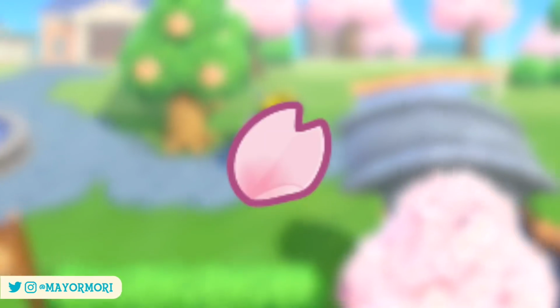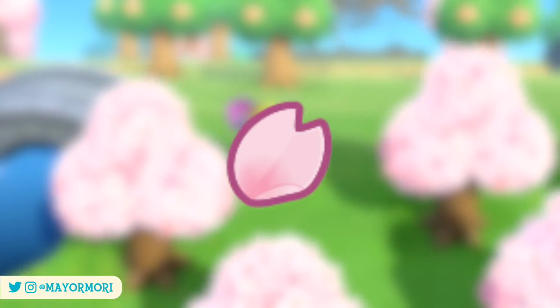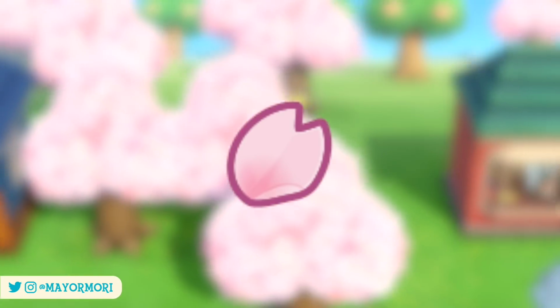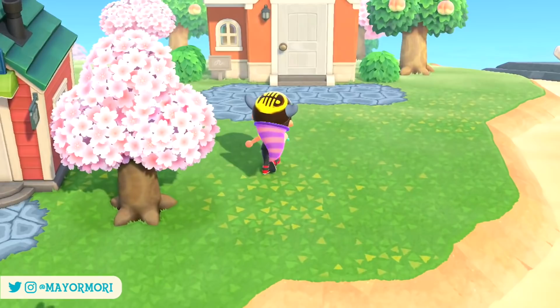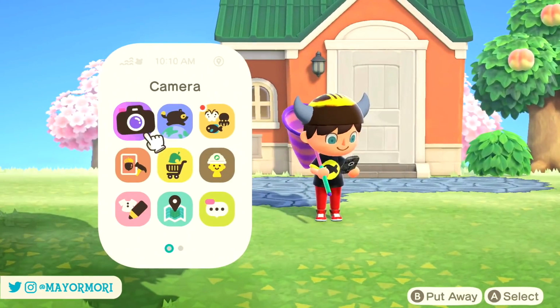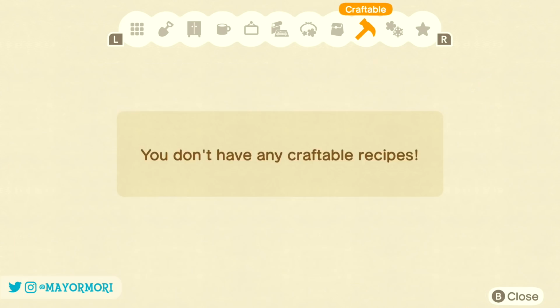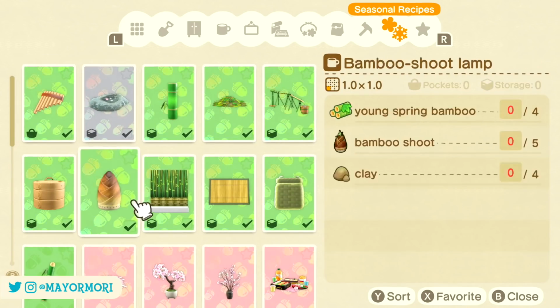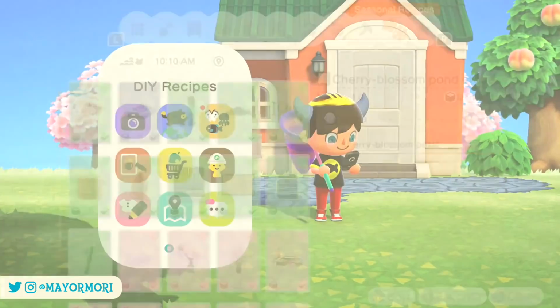Now, unfortunately, the Cherry Blossom season is exactly the same as last year, so for those who've been playing since launch, you probably already have all the recipes, although this may be a good opportunity to double check you've collected all the items from the Cherry Blossom series and haven't missed any recipes. To see the recipes you already know, just head to the Seasonal tab inside the Recipes app. Now, in total there are 14 cherry blossom recipes that you can find.